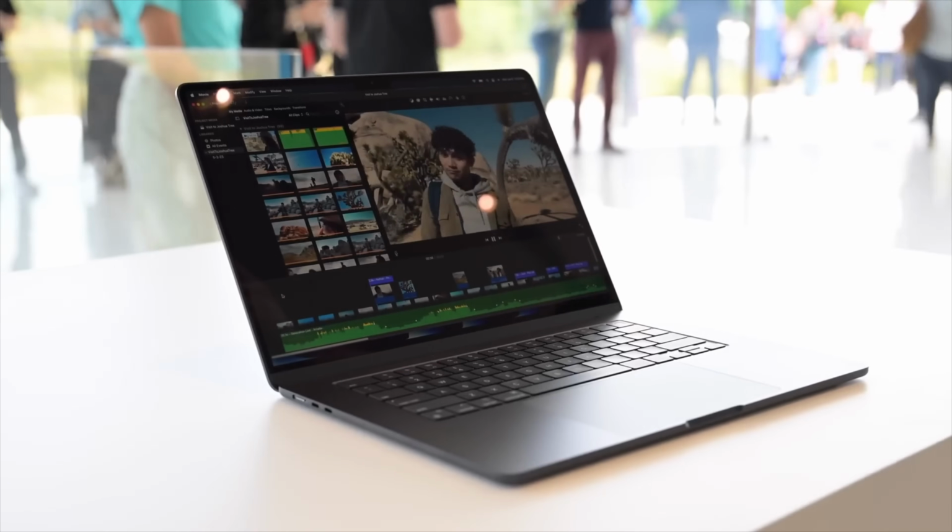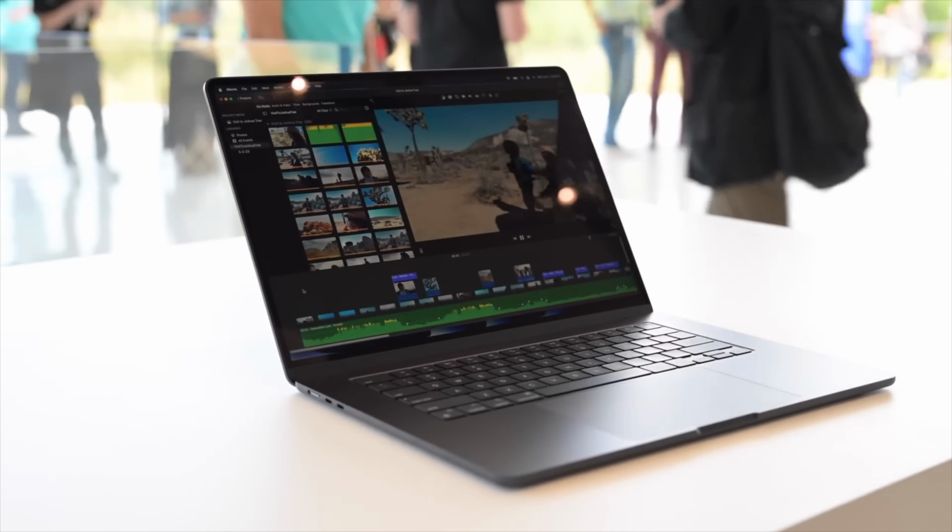So aside from the processor, what are some of the other major differences? And when are you actually going to feel those differences?